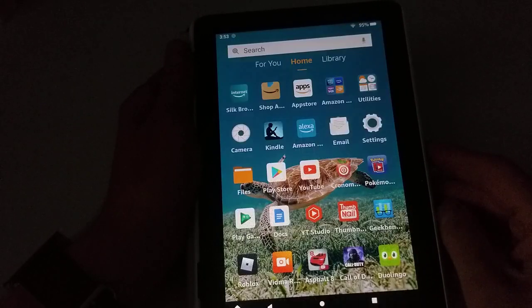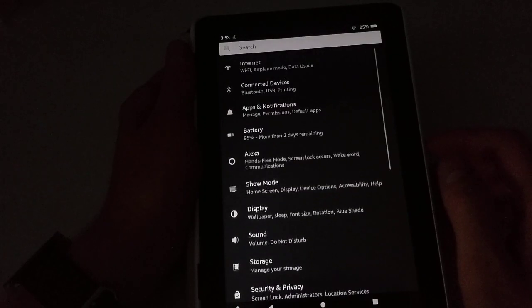Yes. So that is another tip here. So you can also turn her off if you want to turn her off.